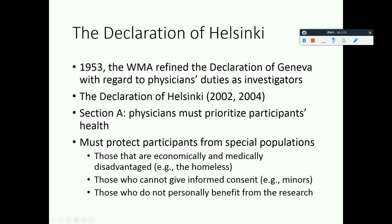Section A also reminds physicians that special populations involved in research must be closely monitored. Examples of these special populations include the economically and medically disadvantaged, such as the homeless, or people who lost their jobs. The second class of special population is those who cannot give informed consent, or those who may be doing so under duress.